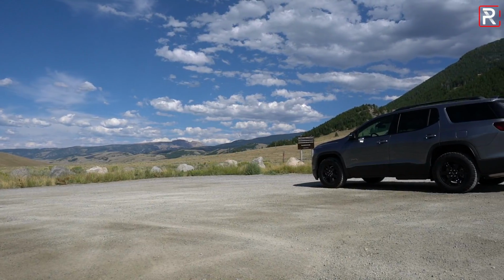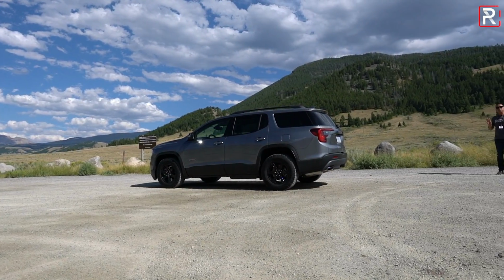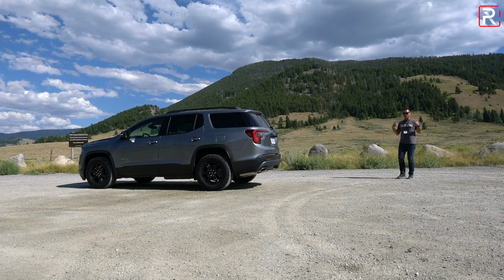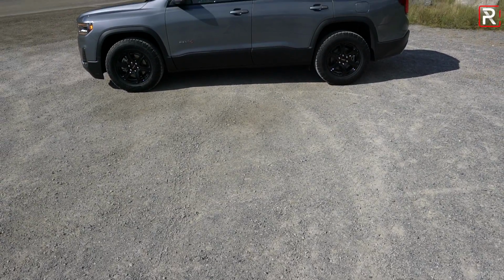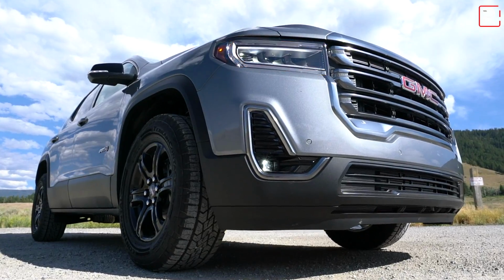So obviously, with the 2020 Acadia refresh, GMC has really delivered an Acadia that is much more appealing looking, especially when you look at the exterior design. The pre-refresh model just looked a little bit too feminine. It just looked a little too soft. So with this particular trim, especially the AT4 with those all-terrain tires, the black accents, the unique badging, I think it's one of the most attractive looking crossovers.